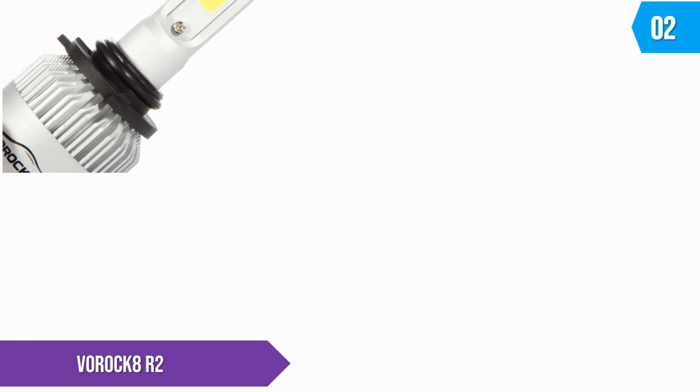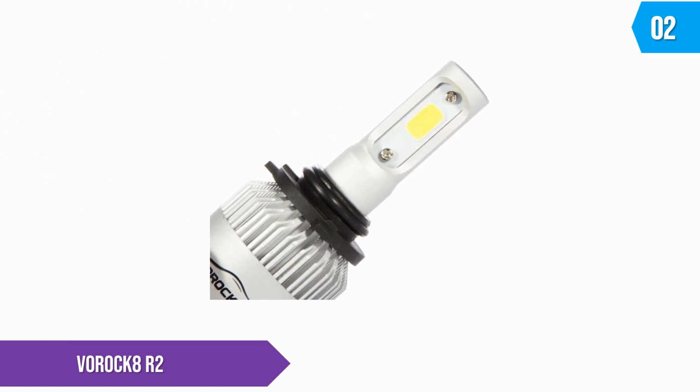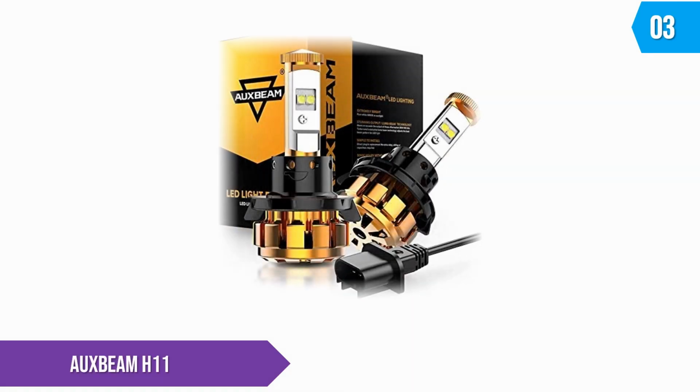This product features a ball fan to prevent overheating while you drive. Setup is a little fiddly, but once you've got it successfully installed, you should find that it makes nighttime driving much easier and safer. At number 3, Auxbeam H1-1.